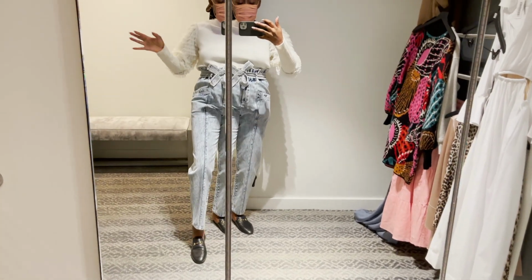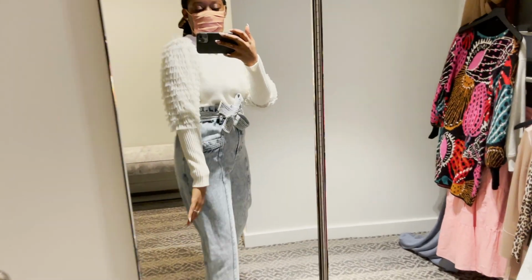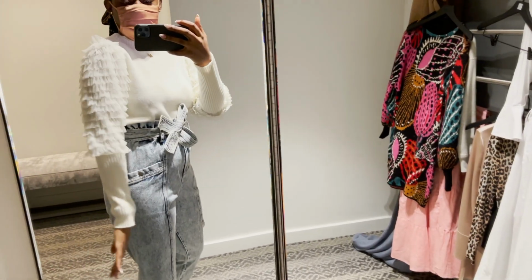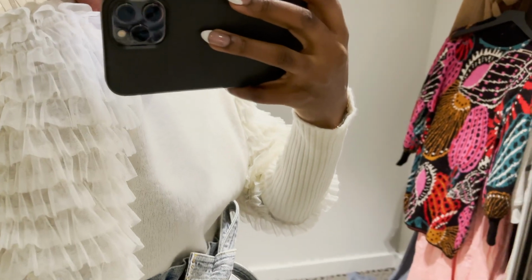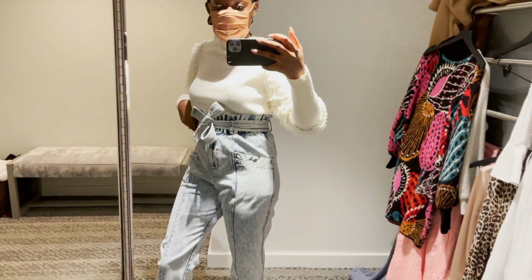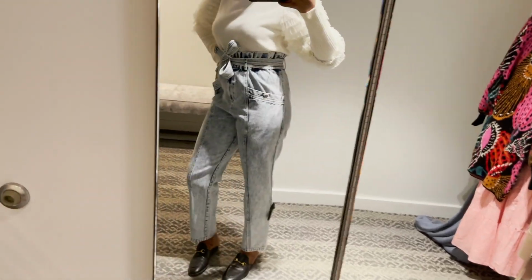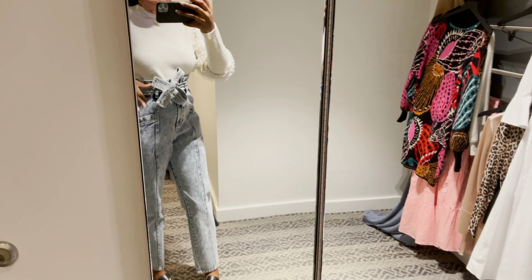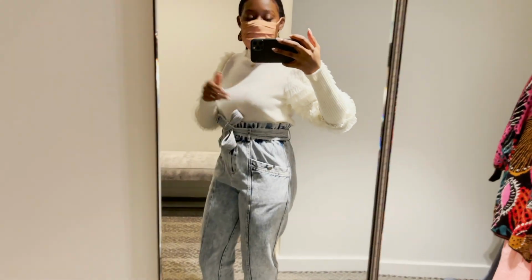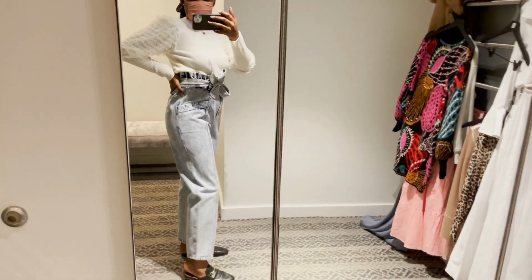So now we have these super cute high-waisted acid wash jeans, and I decided to pair them with this super cute ruffled tiered sweater. The ruffles are made out of lace, as you guys can see, and it's just a nice woven soft sweater. And I'm really loving these acid wash jeans. I love how high-waisted they are, and how you can either wear the belt that it comes with or put any other belt, and it kind of gives you that paper bag effect at the top. Yeah, I'm definitely feeling this, and my butt looks good.